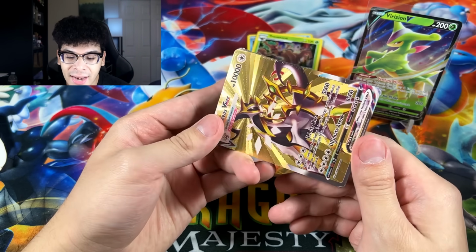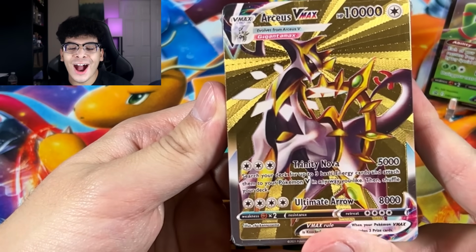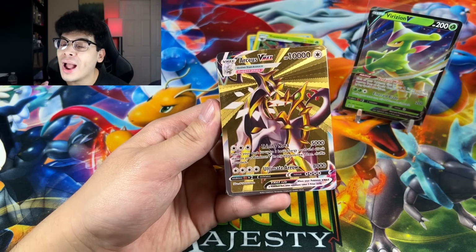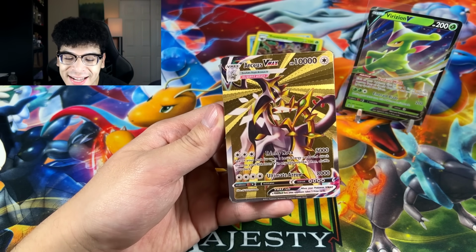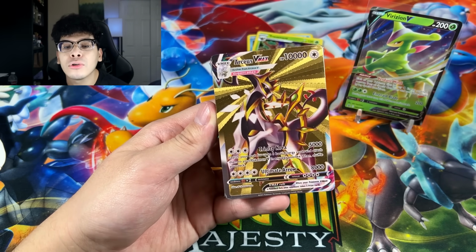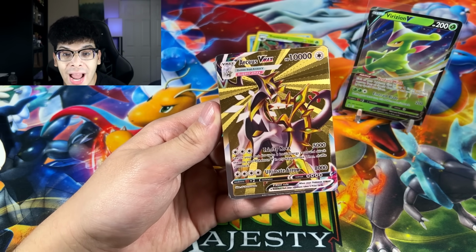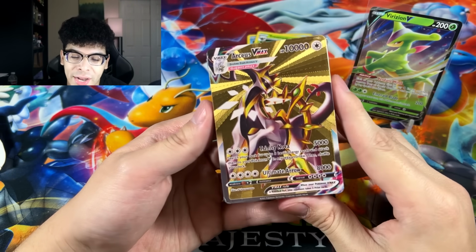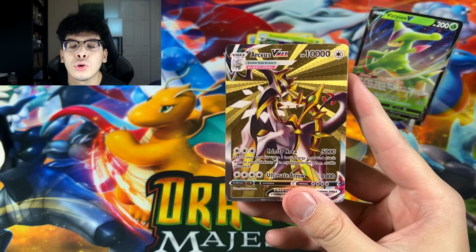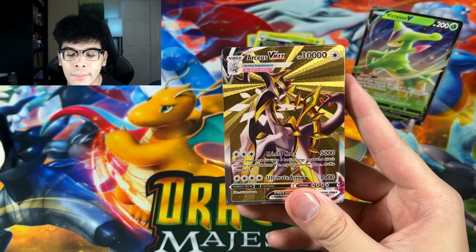Look at that. Oh my god, we got the strongest Pokemon card to ever exist. The Arceus VMAX with 10,000 hit points, my guy. 10,000 hit points, Arceus VMAX. That right there is absolutely god tier, my guy.